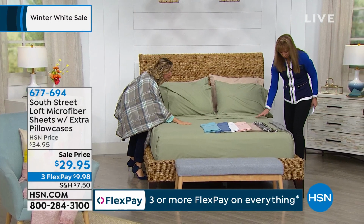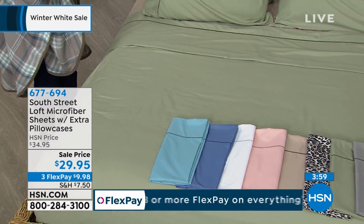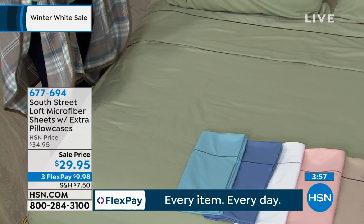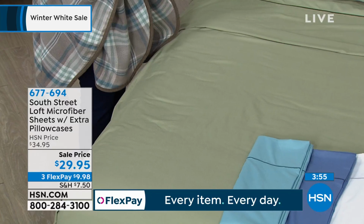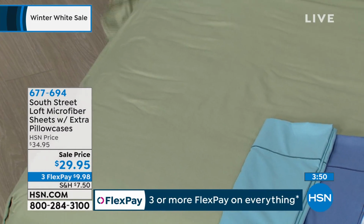The softness, the brushed nature of it. It's not a slick, satiny feel to it. It is just the most cozy feeling sheets against your skin. It's got a beautiful hand to it. We love the price. We love the savings.